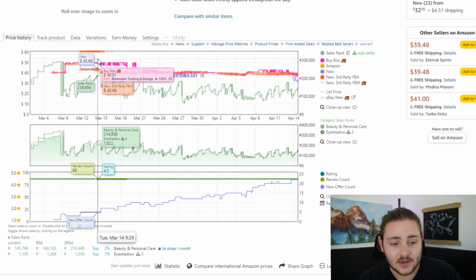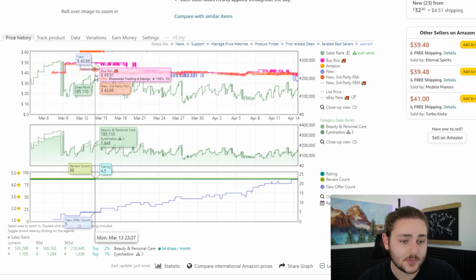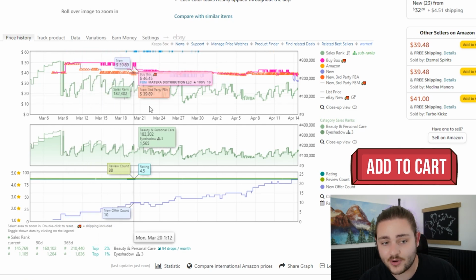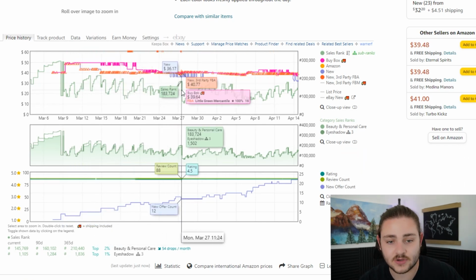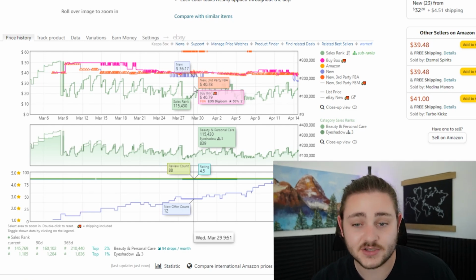So back here in March, you can see that there were 5 people selling on this listing down here on the bottom graph, right? And then up here on the top, you can see that the buy box, when they come in here, they click add to cart, it's going to be $50. Pretty decent, right? Selling for a pretty high price point. And as more and more sellers have started to sell on this listing, the price has started to drop a little bit, but in my opinion, this price is still going to drop a ton.